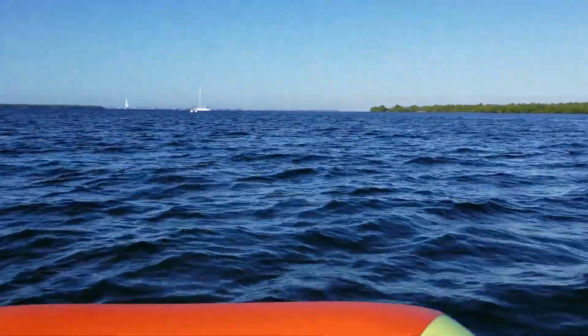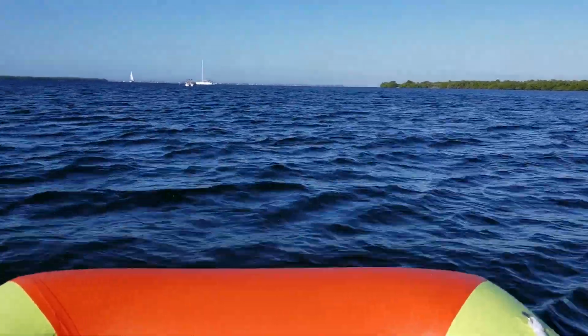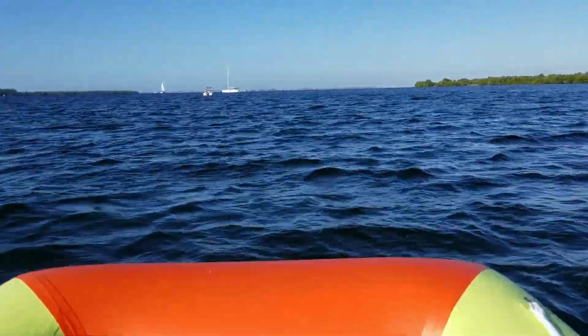Whee! Not as choppy as it was before, so I think I can handle it right now. Still a little choppy. Not that bad.